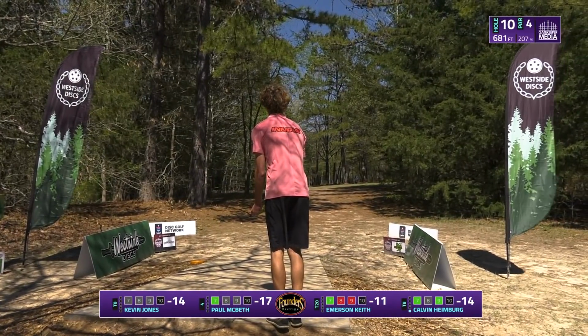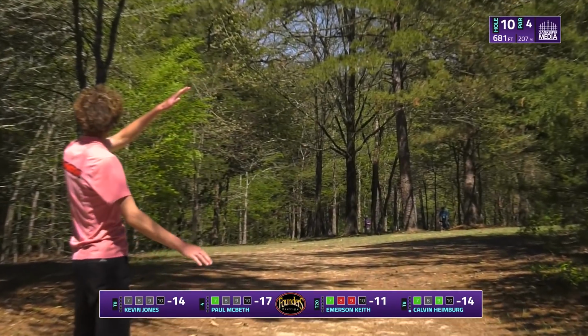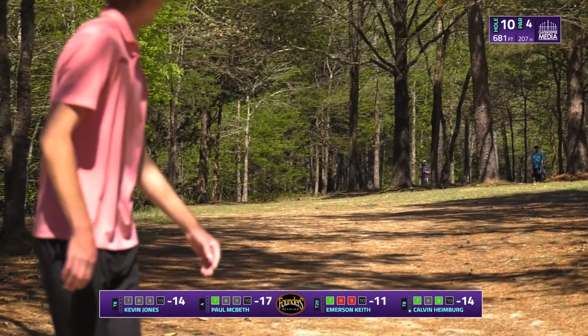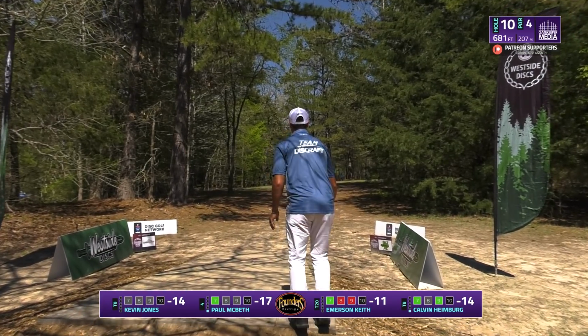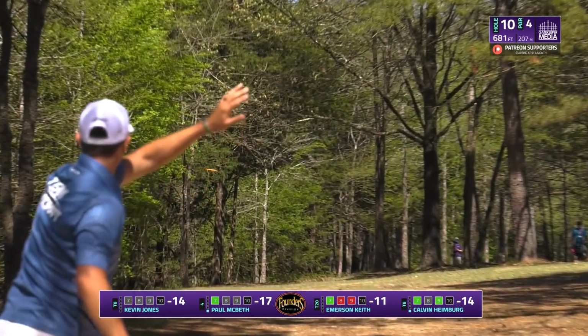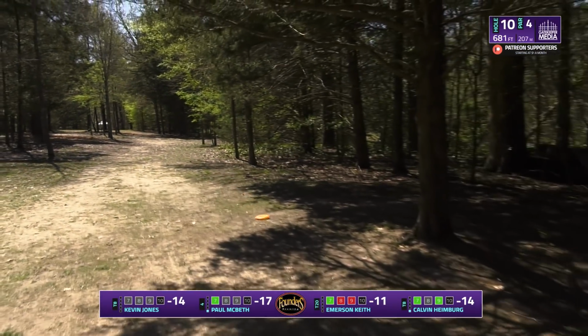And we have Calvin. Looks like he's going backhand up the left gap. And he has pulled that off to the right, and it's not a good roll or reaction off of that tree there. It goes down to the left. There have been 2 or 3 cards when you walk up to this tee pad as well, and while you're waiting, you get to feel the wind go in every direction off of the tee.